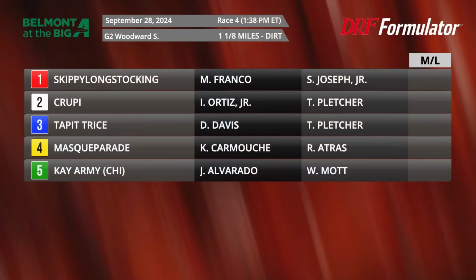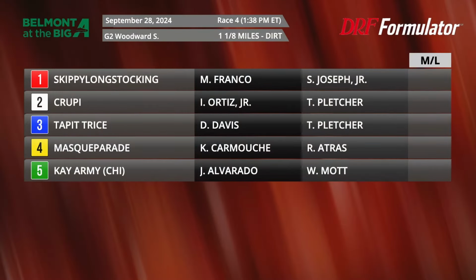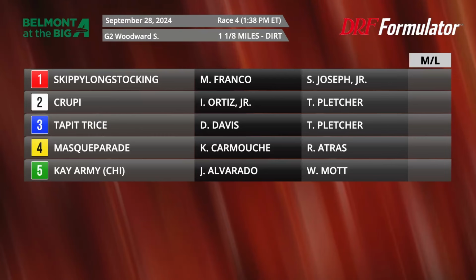Hi, everybody. Dan Illman, Mike Beer, big card, Breeders' Cup preview card at Belmont at the Big A on Saturday. And race number 4 could be a preview for maybe the Breeders' Cup Classic or the Breeders' Cup Dirt Mile. Let's throw up the field for the Grade 2 $400,000 Woodward. We're going a mile and an eighth on the dirt.